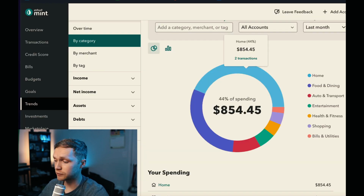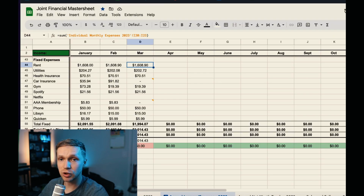So once Mint is set up, all you have to do is check these categories once a month, make sure they're categorized in the right selection, and then you would go over to your financial master sheet or your budgeting template or whatever you want, and then just enter them in each month.